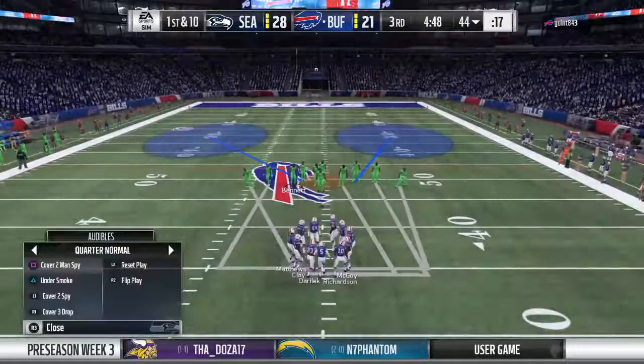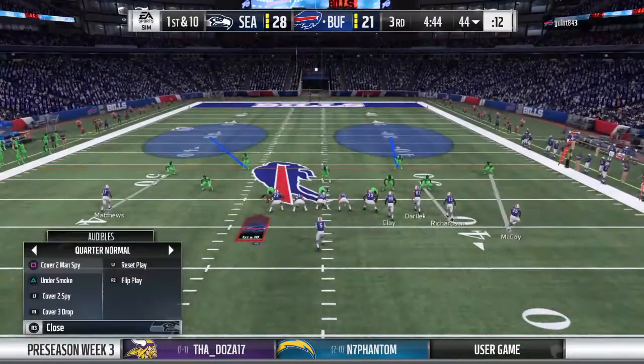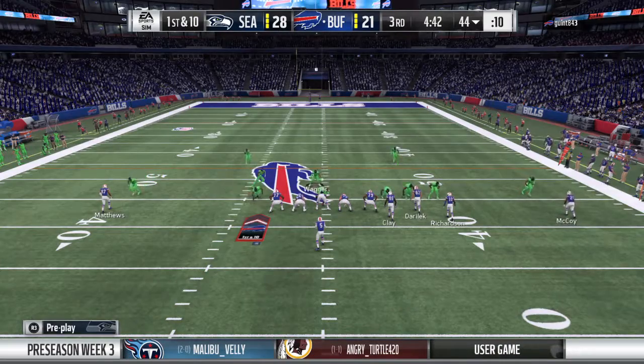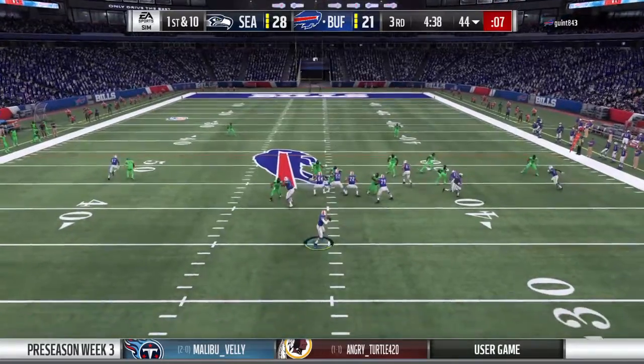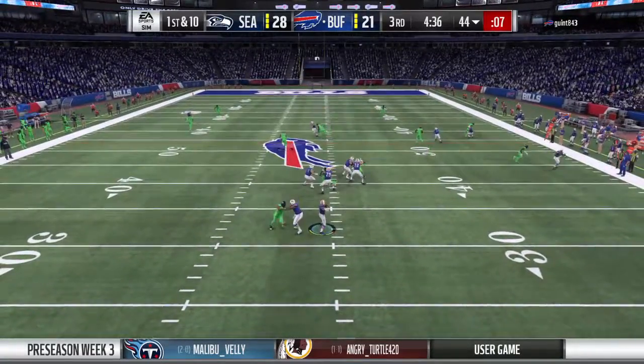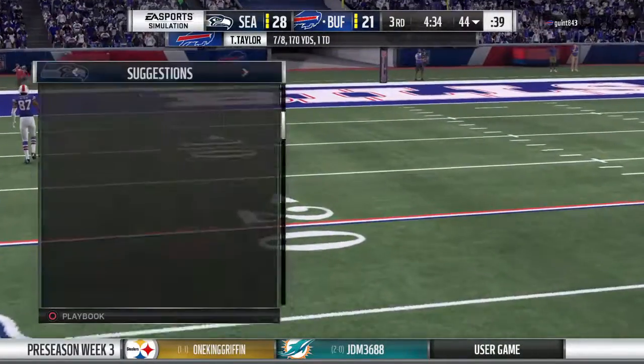So after that big play, let's see if they can catch their defense maybe on their heels. Now Taylor on first down, and unable to connect on the long pass.